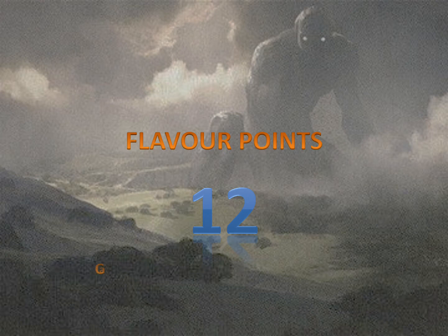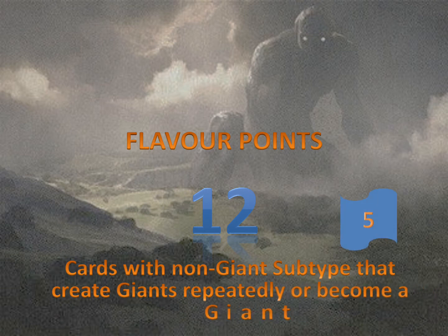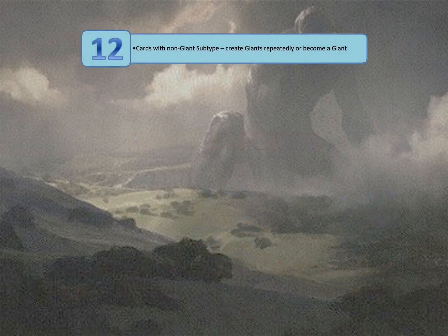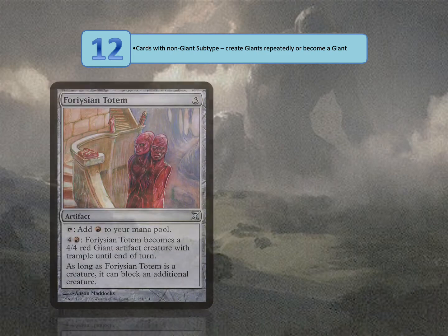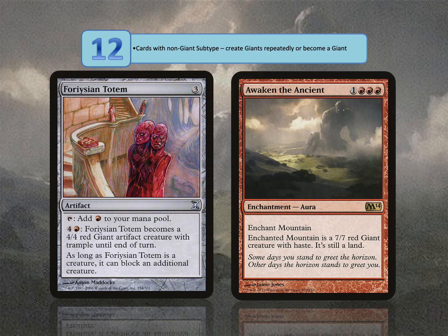12 flavor points have cards that can create giants repeatedly, or have the ability to become one. There are a total of 5 such cards. In this level we have Arixmethes? Totem from Time Spiral that becomes a giant. Awaken the Ancient turns land into a giant.